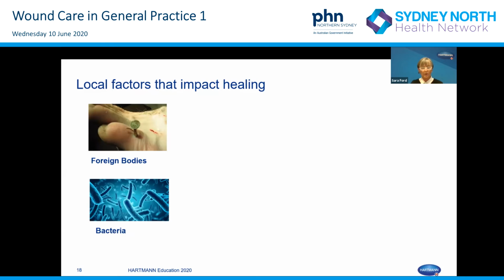Bacteria in excess will stop the wound from progressing, and if allowed to stay there for too long, can form a biofilm or colony which is resistant to antibiotics and antimicrobials.